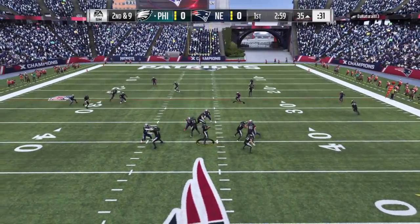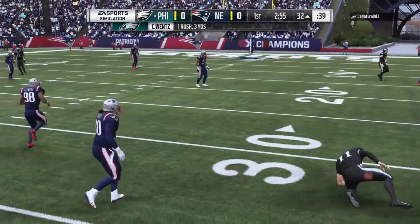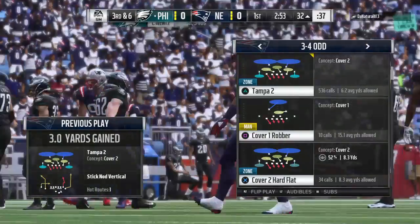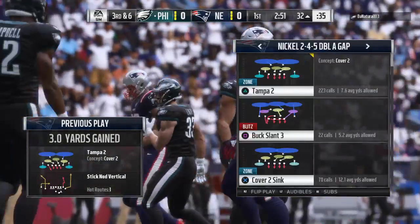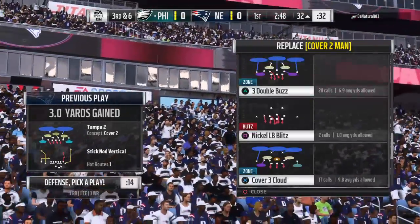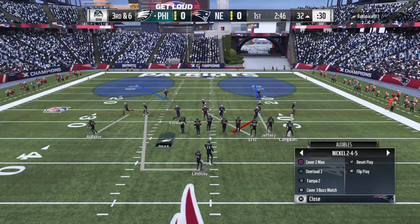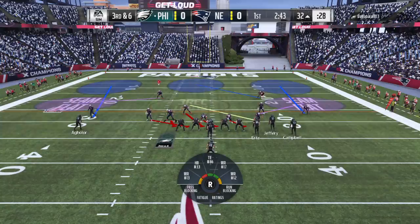Now they'll throw it. Wentz stepping up. He's going to keep it. He'll wind up with positive yardage. It's a gain of 3, but now it's 3rd down. Got to get to the 26 for a first. This is 3rd down. Empty.